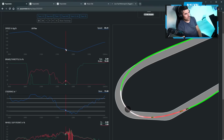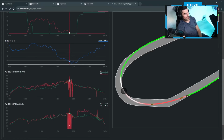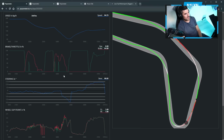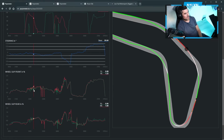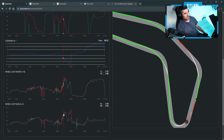Did we have another corner where I was overdoing it? I think in this one I deliberately kept it clean, so slip is well below the 2% mark. And then we went into the last section where we tried to stay calm in the fast right-hander, here at Misano. So the front is around the 1.5%, rear is around the 1% mark, but then we kind of threw the car into the hairpin there. And then you can see the slip again on the front tire is going well over 2 point something percent, and the rear is going up to 1.8 or something like that, where we are creating a lot of slip.